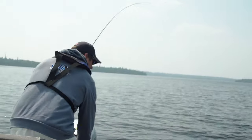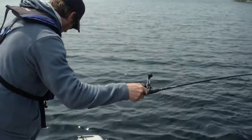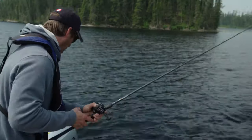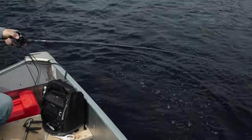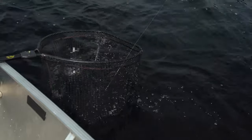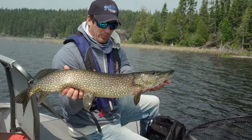There we go. Okay. They get up to this size. They're pretty fun. We're going for a giant, but I get no complaints catching them this size. Get that drag a little bit. Oh, that drag's fine. When they do those little runs like that, they like to run like that. Probably just throw this one in the net. And they do jump. That's another nice, fun thing about pike fishing. Yeah, very nice pike. Really fun. Oh, he's bleeding a little bit. Get it back in the water, okay.